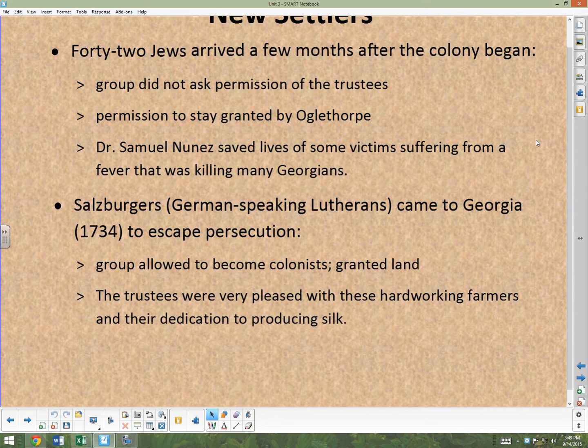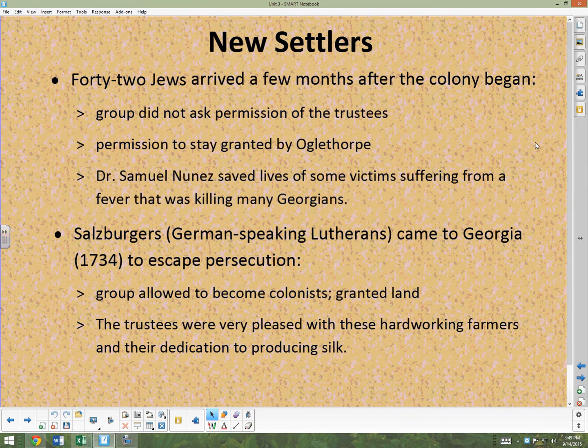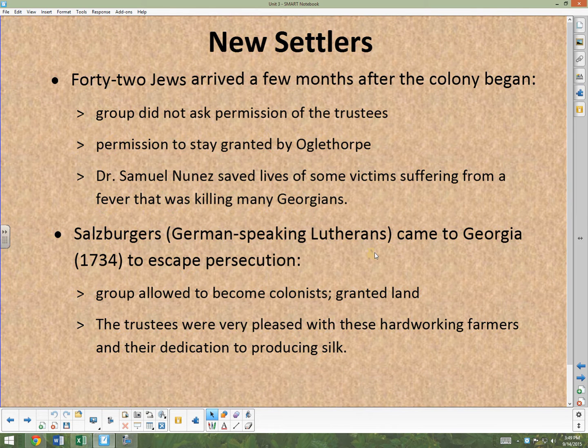Another group that comes are Salzburgers. These are German-speaking Lutherans or Protestants, they're not Catholic, who come to Georgia to escape persecution. They're allowed to become colonists, and the trustees are very pleased with them. They work very hard, and they work hard to try to produce silk.